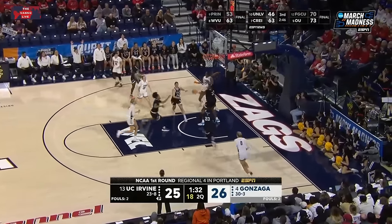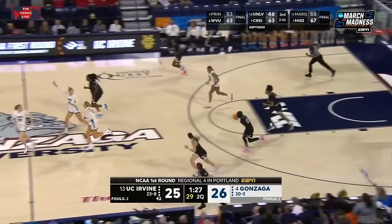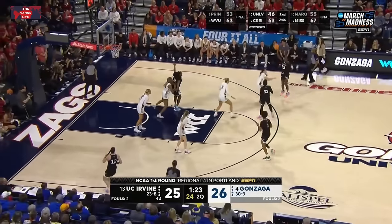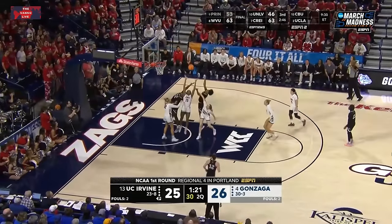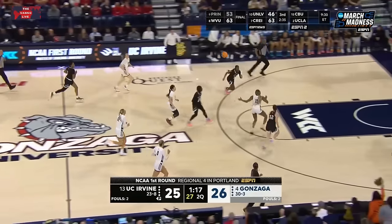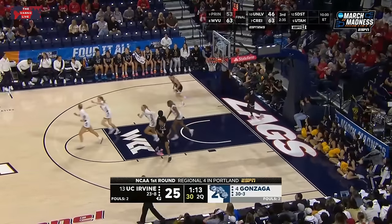Plenty of time. Ejim single coverage. Wow, good defense inside. Parkinson into the hands of Kanate. Long ball. Lee rimming out. Great Ejim block out. Runs the floor. Ejim on both hands. You bet. She excels at that.